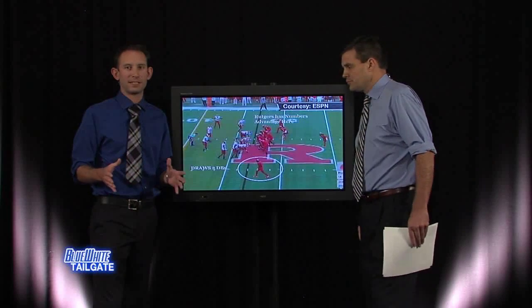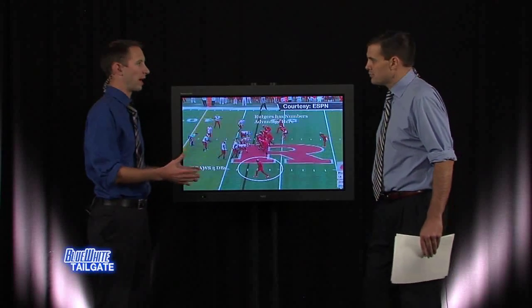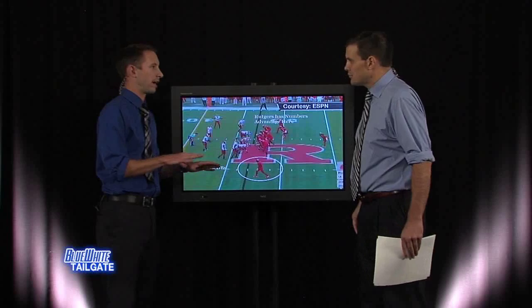Jay, one thing that Penn State does have to its advantage is the home crowd. With what we've seen here today, how much could that affect it?